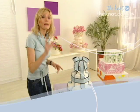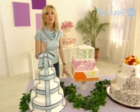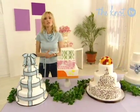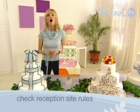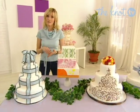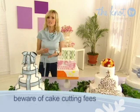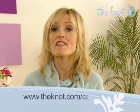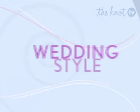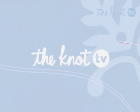Before I get on to another cake, if you're planning on using a cake designer like this, make sure that your reception site allows you to bring in off-site cake makers. Also, make sure to factor in cake cutting fees. They are sometimes about $1 a slice. The site charges these if their cake person is not being used. Also, here's a shortcut. Go to theknotau.com/cakes and you can get a list of all the questions to ask your baker. Stay tuned for more amazing cakes.